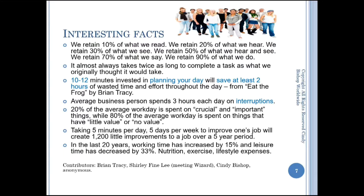A few more interesting facts, and you can read these at your own leisure, but the thing that I highlight here on this page that I want you to get buried in your subconscious, so you're in your conscious mind, so you'll remember it all the time, is 10 to 12 minutes, invest it. That's it. So if you invest time on a Sunday night to plan out your week, to plan out your goal sheet, a little bit of time invested in planning your day is going to save at least 2 hours of wasted time and effort throughout every single day. That's a big deal. You ever want to read a good book, get the one by Brian Tracy called Eat the Frog. That's where I picked that up.